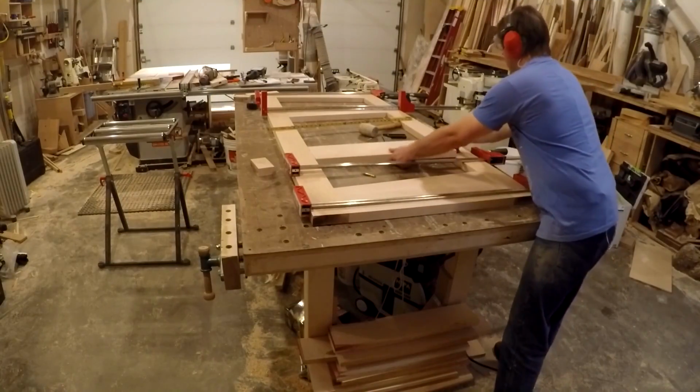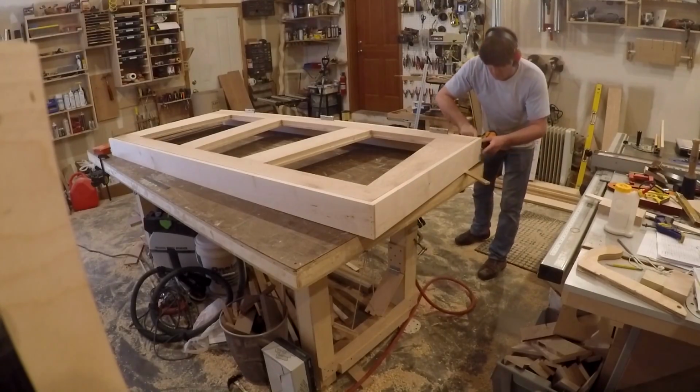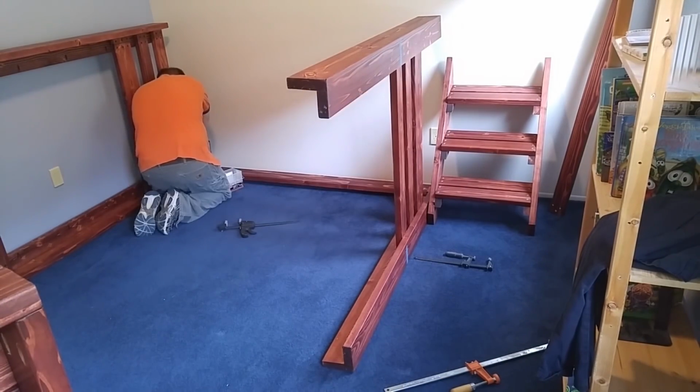Next up is a trapezoidal door by Brian. This door is so cool. I don't think I've ever seen a door with trapezoidal panels like that. Brian made the door to fit inside of this bookshelf that he also made, and the whole thing is 13 feet wide and 10.5 feet tall, so it's just absolutely massive, and it's made with over 500 board feet of maple.